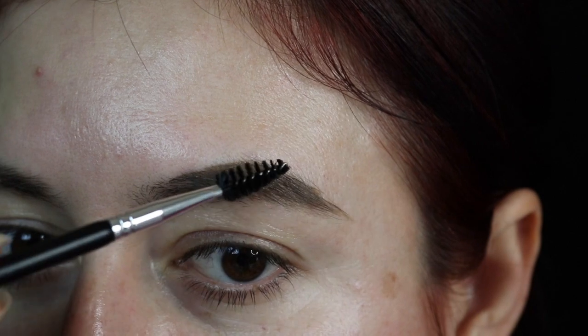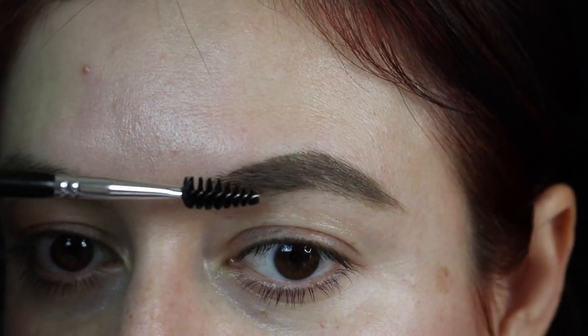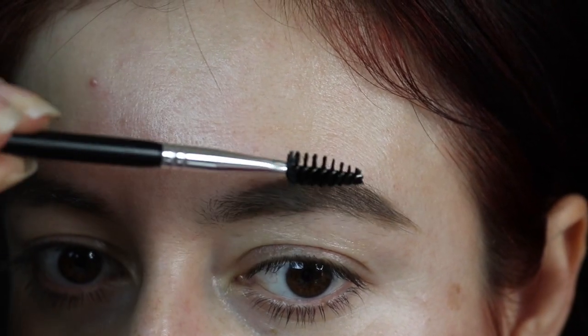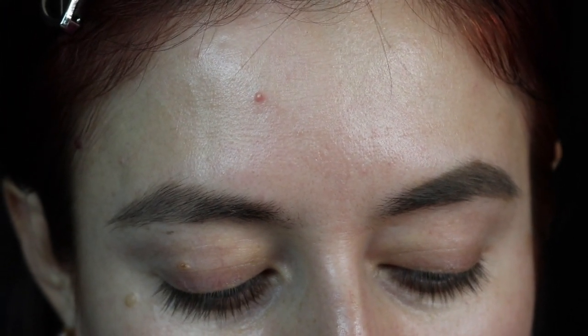I'm going to be using this spoolie or the brush here to just clean a little bit. I feel like I went too thick already, but that's okay. I'm going to clean it off with the concealer.